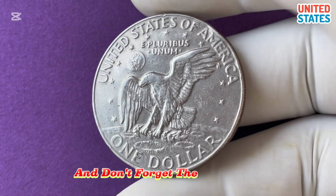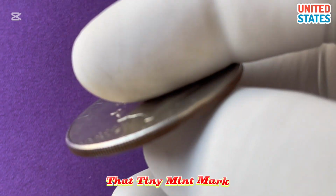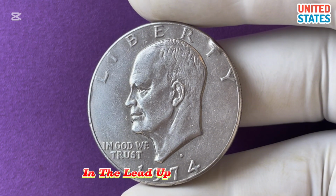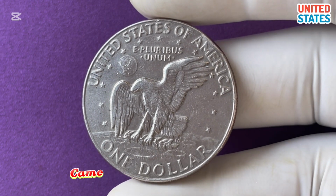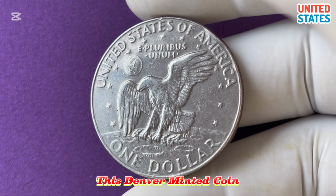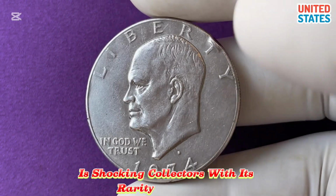And don't forget, the D on this coin stands for Denver. That tiny mint mark means it was struck at the Denver Mint in 1974, in the lead up to America's bicentennial series. And it's often overlooked because people assume all valuable Ikes came from San Francisco. Wrong. This Denver minted coin, when discovered in pristine condition, is shocking collectors with its rarity and value.